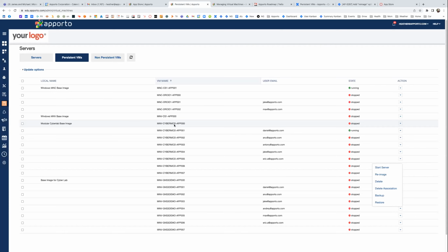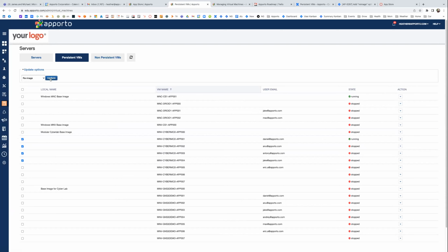And in which case, the faculty or the admin would want to come in and perhaps re-image all those machines. They can do that in bulk by selecting all the relevant machines and just hitting a button to do that update.